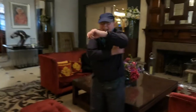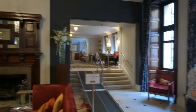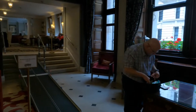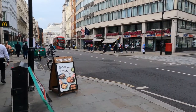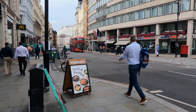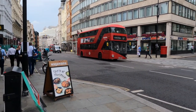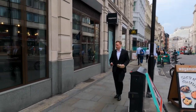Say hello. We're at the Royal Horseguards Hotel now. Down near St. Paul's, here comes a double-decker bus. Yeah, we got that. Scott's looking for a place to eat.